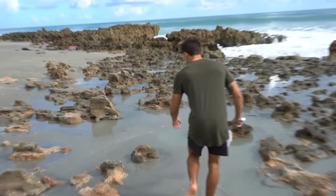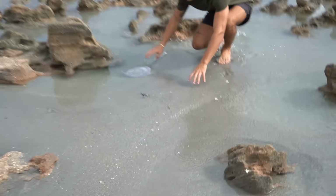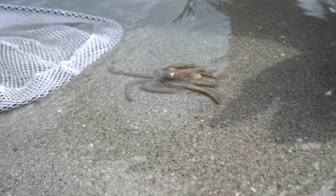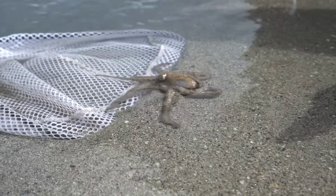What is that? What is an octopus? Bro, an octopus! He's crawling on the land right now. Look at that. Don't let him get out. Don't let him get away. That is literally perfect for the tide pool aquarium.